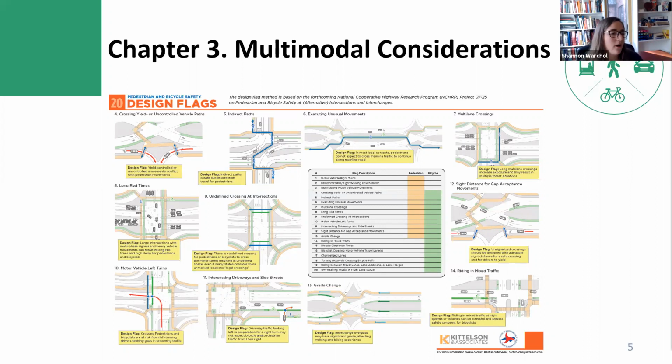Also looking at things like, are there undefined crossings at the intersection, or how many lanes does a user need to cross? In each of these questions, there are criteria that will give you either a yellow flag or a red flag. And then at the end of your assessment, you can score to see how many flags were raised through your assessment. The hope is that you use this methodology in the alternatives assessment, but it can also be carried through all the way to final design to highlight areas that are in need of further consideration by the design team. So once you've selected your preferred alternative and started moving forward, where are those key areas to focus in on as you're working your design?